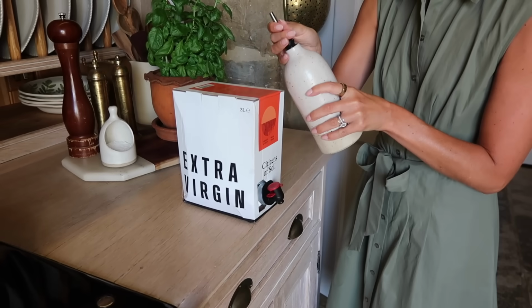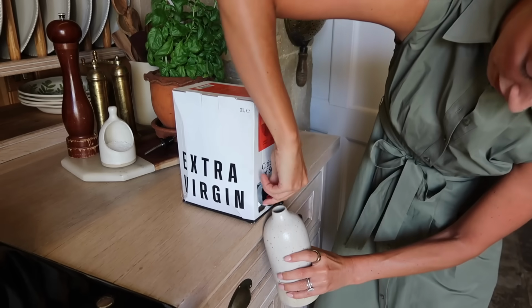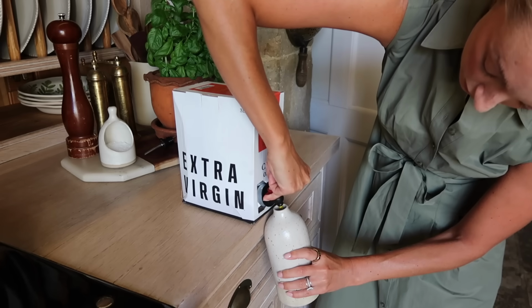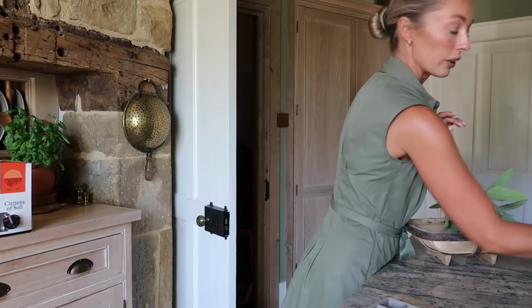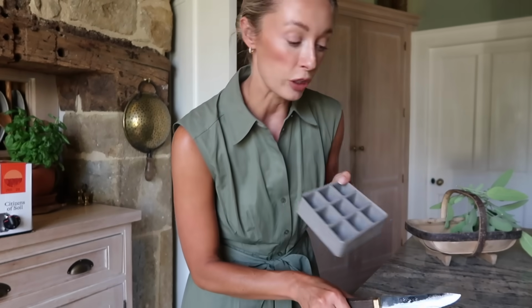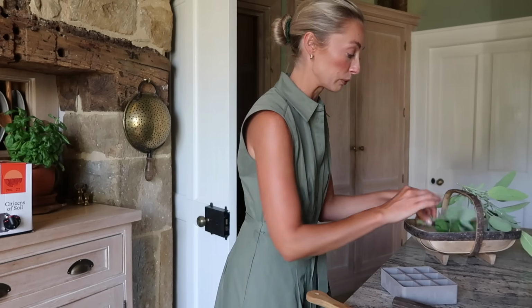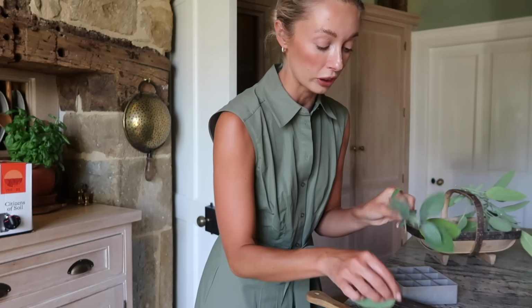I think we told you Charlie accidentally dropped our old one, which is such a shame because we both loved that one so much. But topping it up from our Citizens of Soil box. Okay, and what I'm going to do is make some sage olive oil ice cubes, and I want to get as much sage in each of these ice cubes as possible. So I'm going to really pack them in and then just top it off with the olive oil.